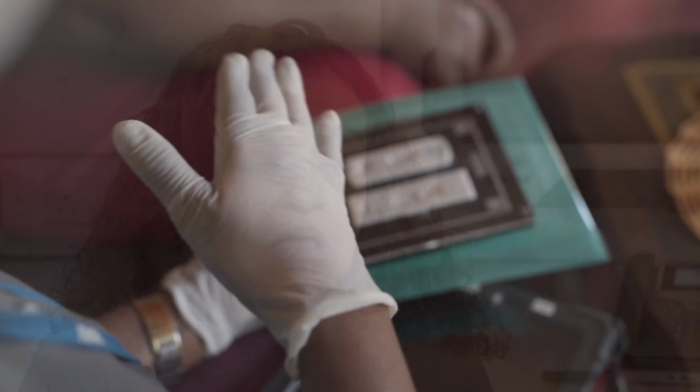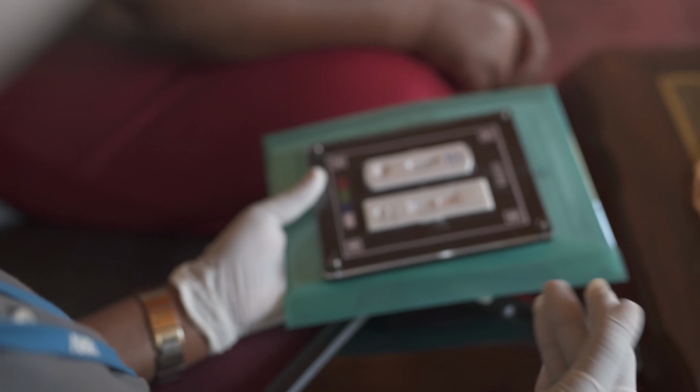I think the key advantage is that our system is based on a lateral flow test, which is like a pregnancy test, and it's connected to a smartphone, so essentially it can be done next to the patient.